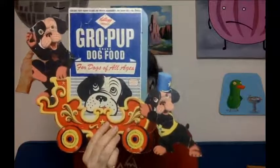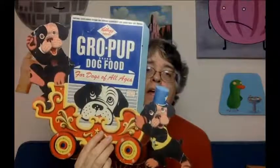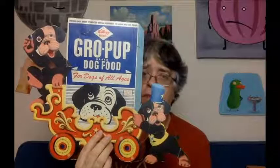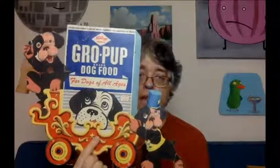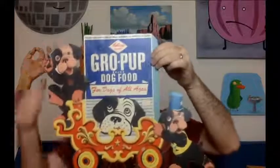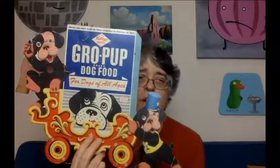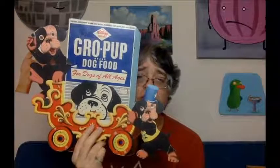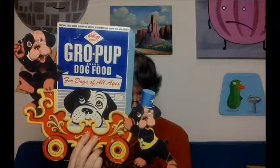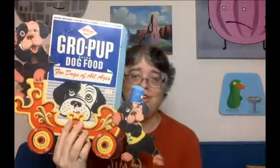This one's an older one. This is probably, I would say, 30s. 1947. Good job dating that one, Dan. And Kellogg's made the dog food called Grow Pup, because I'm sure in the 40s the dog food market became huge. And this is like a die cut circus wagon. You can see there's holes right here and here, and I think I might have had a couple other pieces to this, where it was a whole circus wagon with these really weirdly illustrated dogs. It looks to be full color, red, yellow, blue, getting some greens and pinks. Yeah, this is full color, but this thing's a little beat up, got some tears. It's been through the wars.